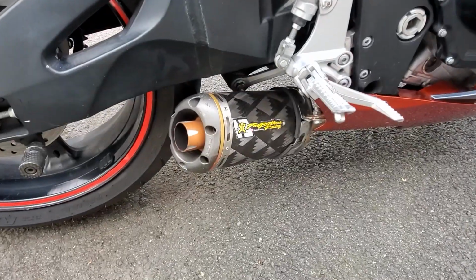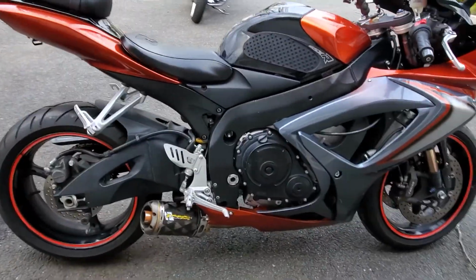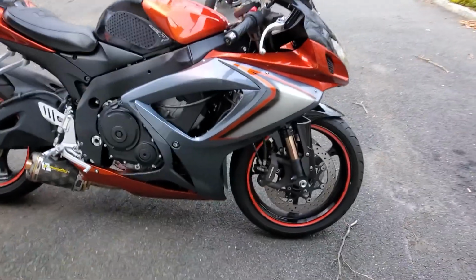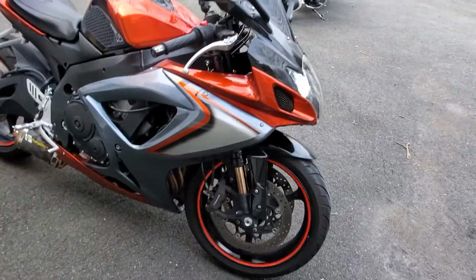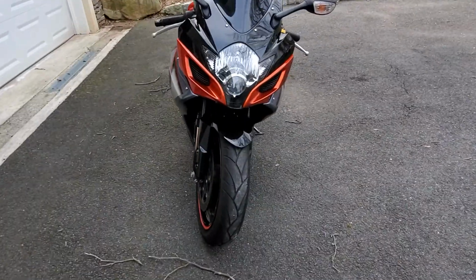Does have a Shorty Two Brothers exhaust. Sounds pretty good. We'll start up later and show you. This side is in good condition. Like I said, the fairings are not cracked. They're not coming apart. Overall, it's a very clean bike. And it runs very well.